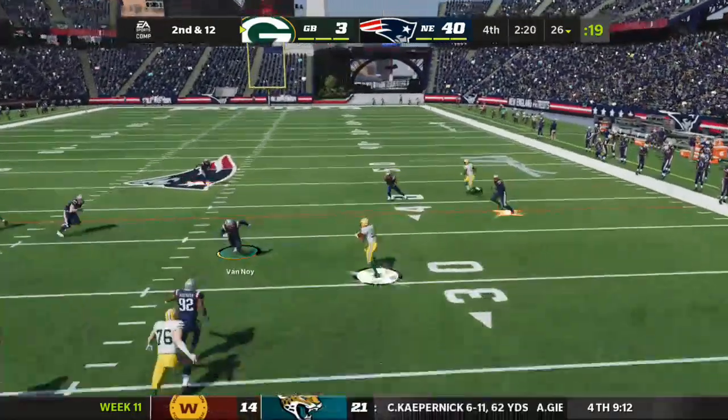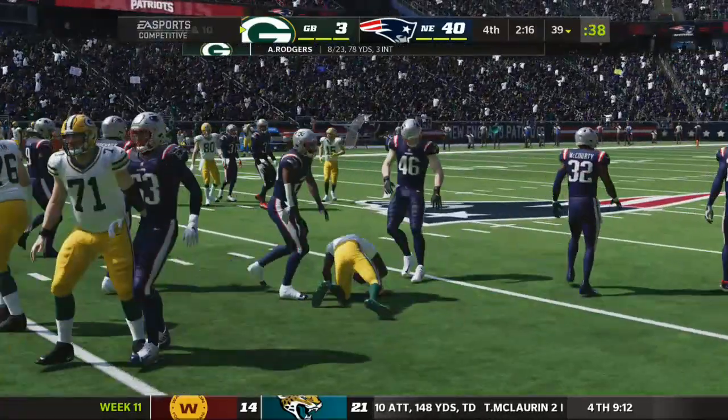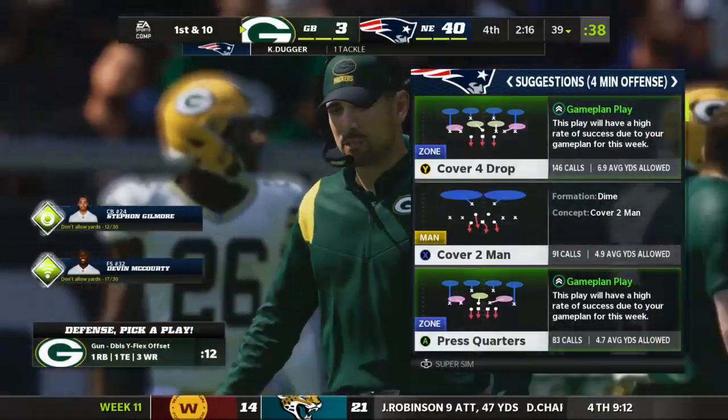Here's Rodgers. Drops it to Jones in the flat. And he gets this one just shy of the 40. They'll mark him down at the 39. Well, this game is certainly pretty well over. They go ahead and mark it in the win column.